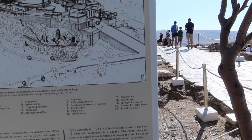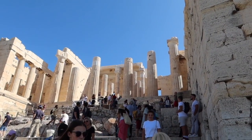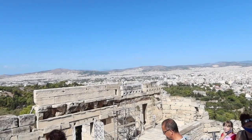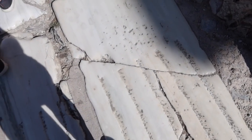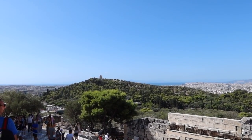13th century BC. Wow. Let's go. So this is the entrance. I'm going to walk over now. You've got to be really careful, it's really slippery, the marble. Oh, and we're going to go up this hill, aren't we? Yes, that's Paphos Hill.